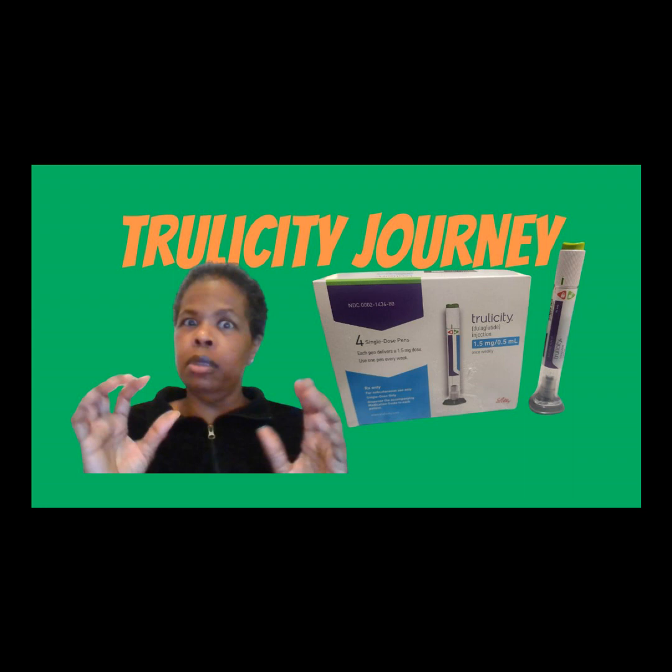Again, I take it once a week. The stick or the shot, the injection, whatever you want to call it, it feels to me like when you are giving blood and they stick that needle in you, or if you're getting a vaccination shot, that's what it feels like to me.